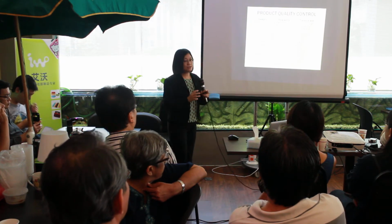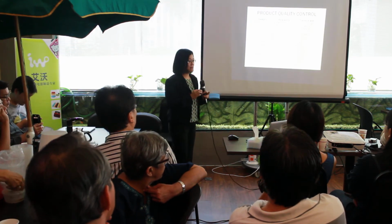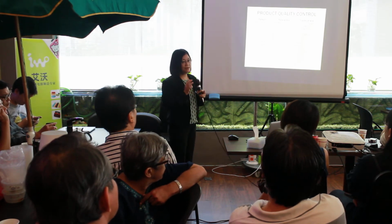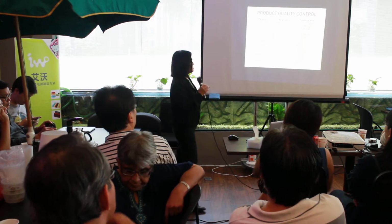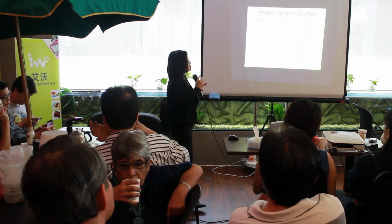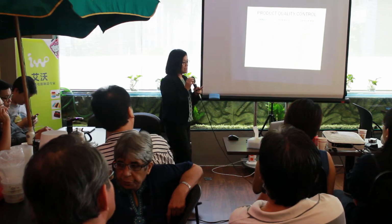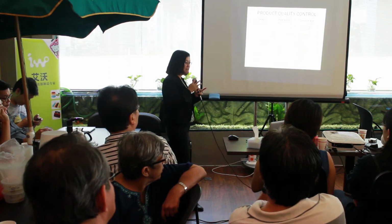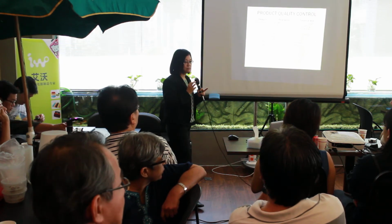So this table shows the tolerance levels that, according to Malaysian standard, manufacturers of bird nest have to meet. The bird nest must comply with the tolerance levels according to this specification, whereby it will only be considered fit for human consumption if it complies with these specifications.